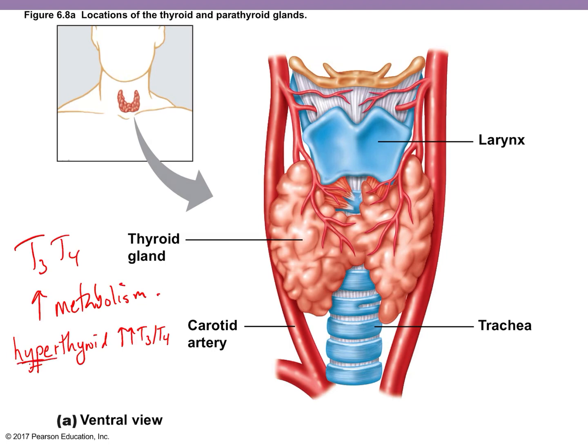So if you are secreting too much T3 and T4, you tend to lose weight and feel very hot and warm, and maybe have trouble sleeping. Your heart is racing. Also, you have dry skin, and your eyes have extra pressure in there, pushing the eyeballs out, so things like that.